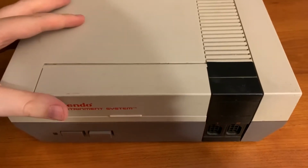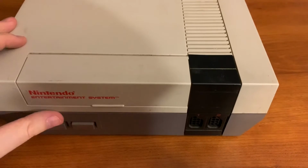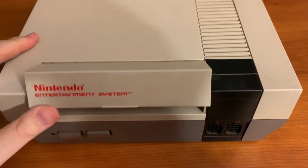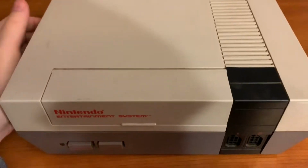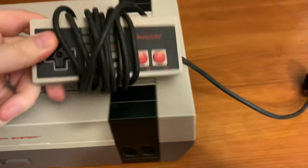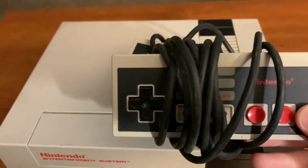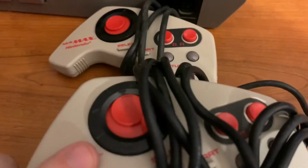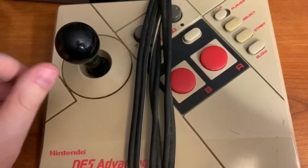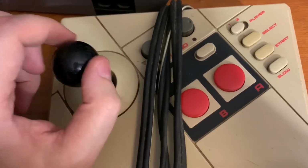And we have a NES here. I guess this is the NES she didn't tell me about when she gave me all her games. But it just needs to be wiped down a little bit. Not sure if it works or not, but I think she had the RF cable, but no power cable. I have two regular NES controllers here. I have two NES Max controllers. Don't think I have these, so that's cool. Yeah. And I got a NES Advantage, a bit yellowed, and I'm not sure if this will work or not, but we'll see.